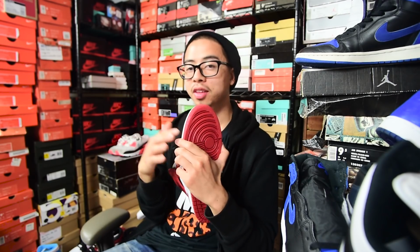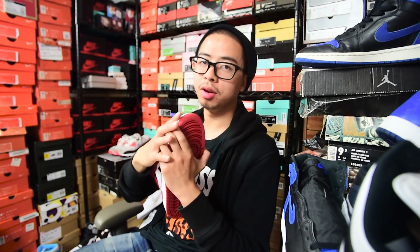And just because I don't have a certain colorway, because I know some of you guys are probably thinking, oh, you don't have this, you don't have that. It's not that I don't want it or anything like that. It's either that I haven't come across it, or I don't want to pay that price, or if it's limited or any of that. You guys know what the story is with ones and me.